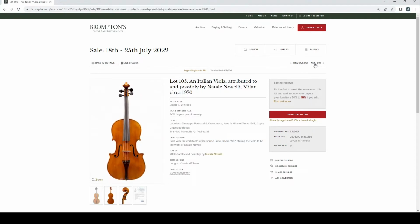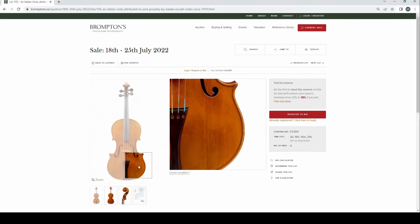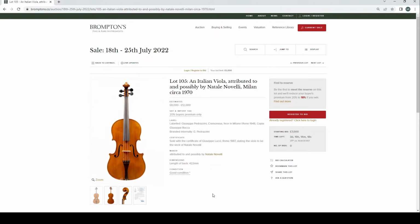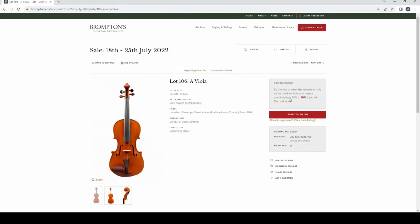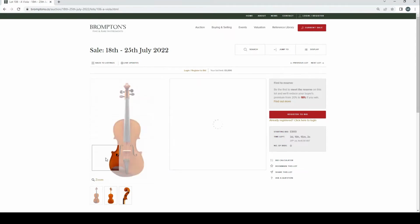An Italian viola attributed to and possibly by Natale Novelli, Milan, circa 1970. 8 to 10,000 there is the estimate. It's got a certificate from Giuseppe Lucci. Length about 422. A viola, 1,000 to 1,500 is the estimate. Labelled Giuseppe Saretta.